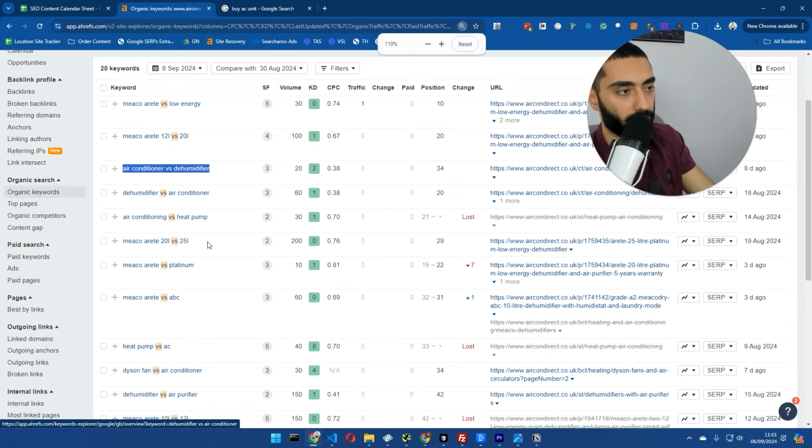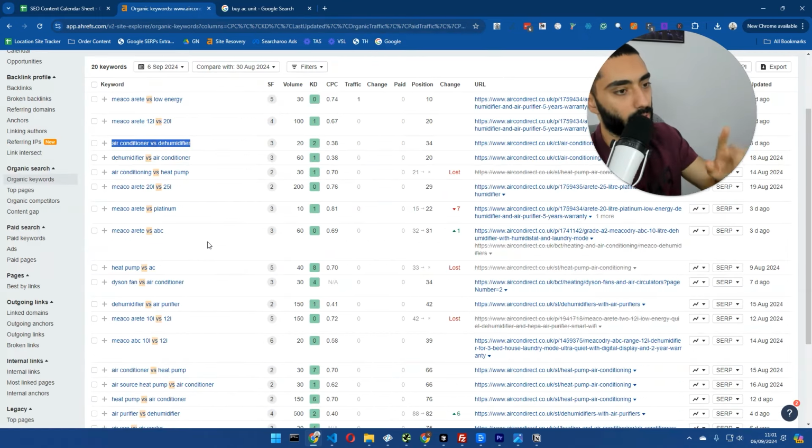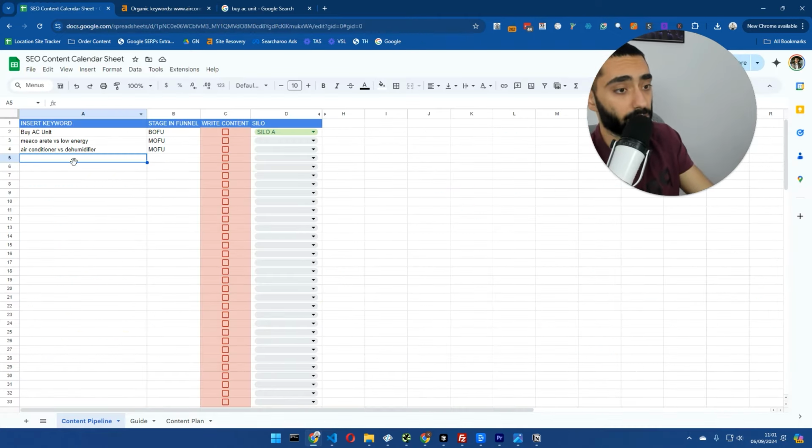You don't need two different pages for that. You just need the one. When you start to rank, you're going to rank for both keywords because it's what's called an LSI, a close proximity or secondary keyword. You've then also got air conditioners versus heat pumps. That would be a different page.